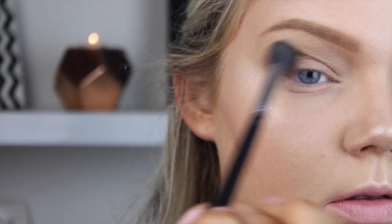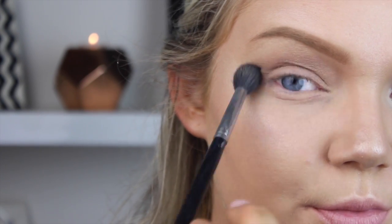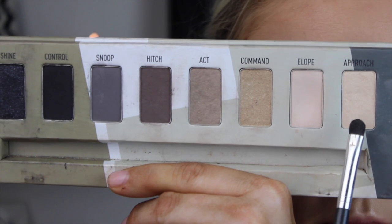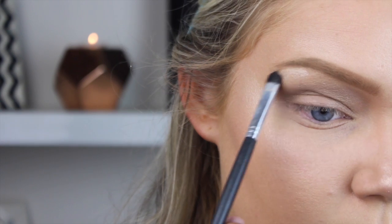And I'm going to put this again on that same fluffy brush, and I'm going to work that into the crease area over that taupe color and just work it back and forth, windscreen wiper motions as we do. And I just like to blend that out quite well because there was a lot of smokiness going on with not a whole lot of product, if that makes sense.